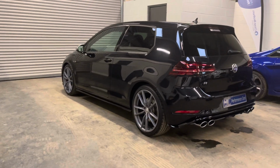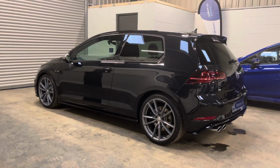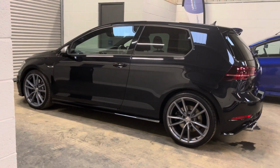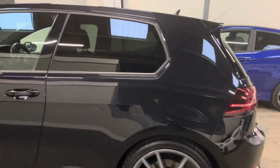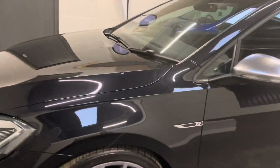This includes the APR High Performance Sports Catalyst Downpipe, ECU and TCU software, Turbo Technics intake pipe, and Racing Line intake. This results in Rolling Road proven figures of 410 brake horsepower and makes for a very competent road car.